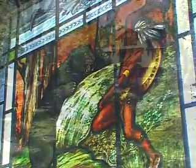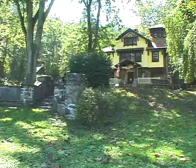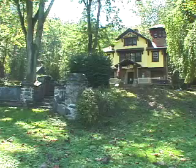What Vandersloot built on this property would become the Indian Steps Cabin, a building that would later transform into Indian Steps Museum.